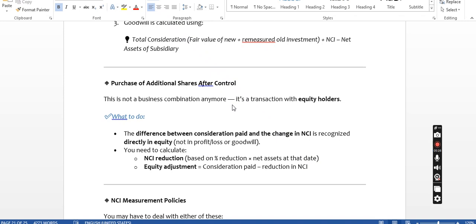You understand? Now, you also need to calculate the reduction in NCI, because if you had 70% shares in a company before and now you have 80%, your NCI has reduced from 30 to 20, right? So you need to calculate your NCI reduction based on the percentage of that reduction, and then you multiply by net assets at the date of the new purchase. The second one is equity adjustment. Your equity also has changed, right? So you look at the consideration you have paid and deduct the reduction in the NCI.